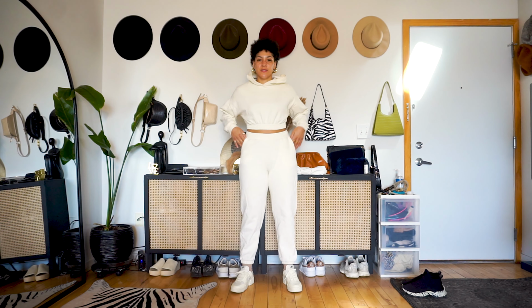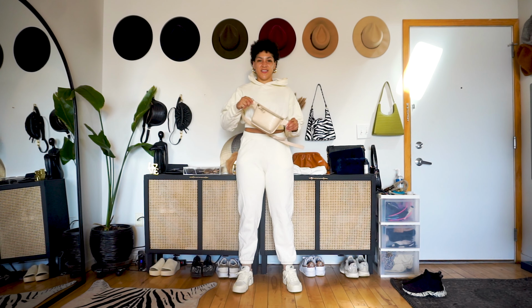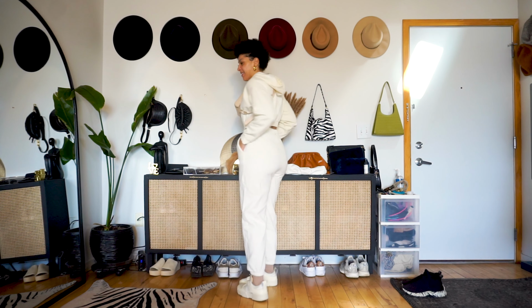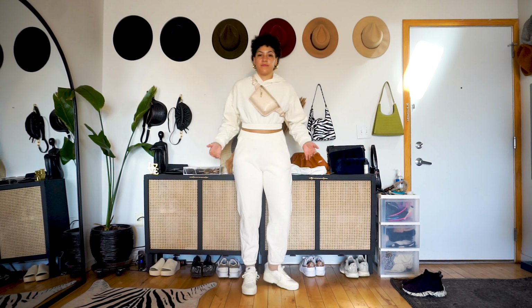Now, if you want to dress this up, start by adding sneakers in the same color. I have these cream ones from Nike, absolutely love it. And also go with matching accessories, something different than just your crossbody bag. I would reach for a bum bag instead. It's definitely different, and slung across the chest, it looks so chic.